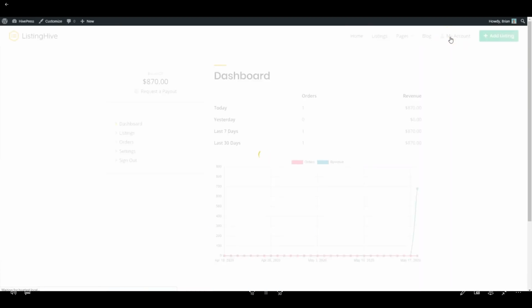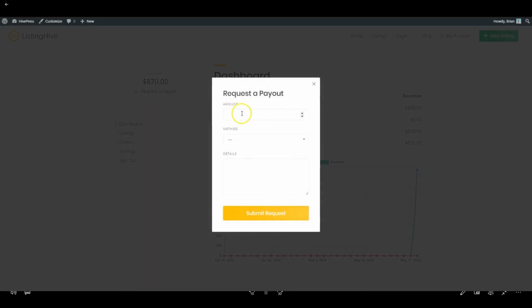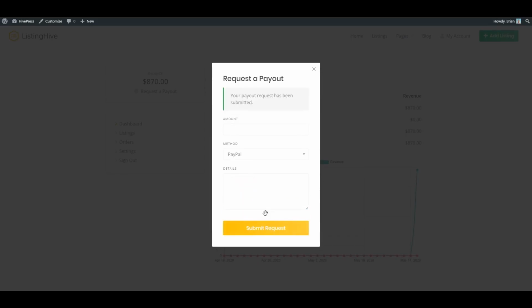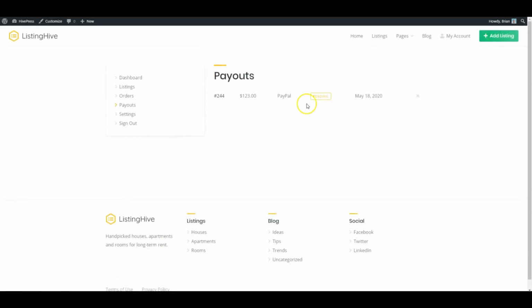Okay, so let me show you how this works. If you click on my account, you'll end up in your dashboard, and you can see we have $870 worth of commissions here. So we can request an amount of $123, for instance, via PayPal. And then we enter our PayPal email address that's linked to our PayPal account. And then we click submit request. And there you go. Our request has been submitted. Now we can go back to our dashboard and go to the payouts. And as you can see, our payout now is pending. So there you go. Very simple, isn't it?